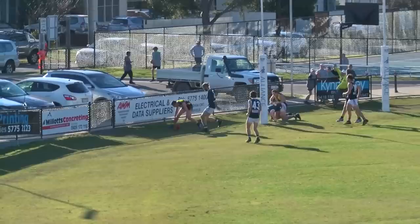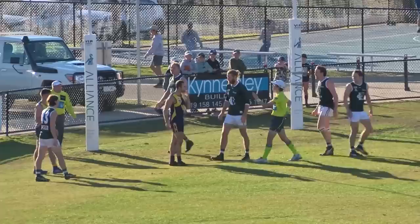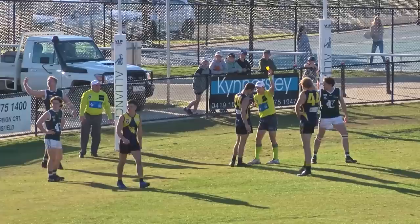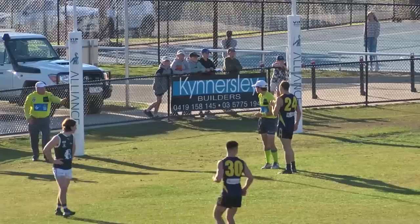He gets down towards the contest now. And I think it's a throw-in. A lot of gesturing going on in the pocket. Might even be a ball up. Maybe it didn't trickle over the boundary line. The players are all looking at each other. Umpire has got his arm in the air. Could be a blood rule, perhaps? Yeah. No. No? Okay. All fair. Play on. It's an Echuca free kick by the look of things. So there must have been something happening off the ball there.